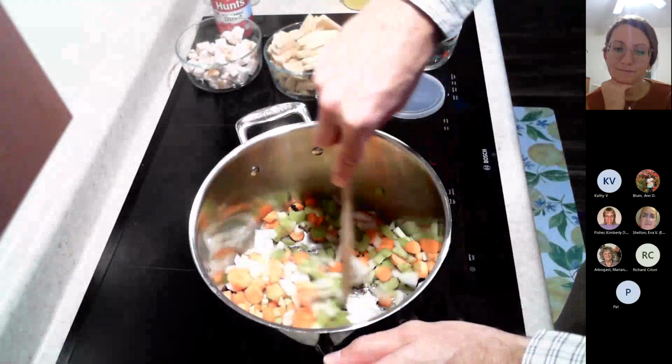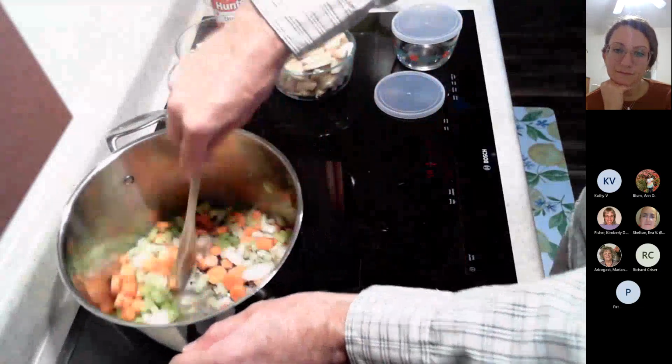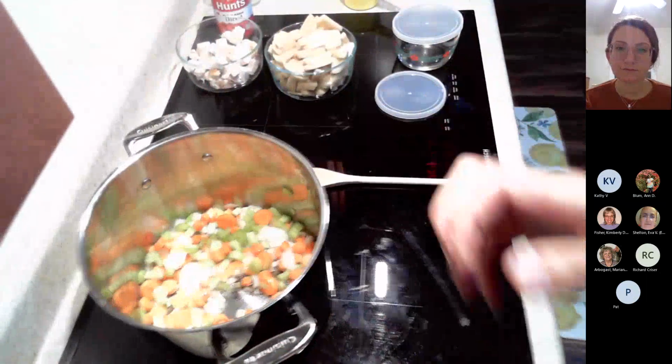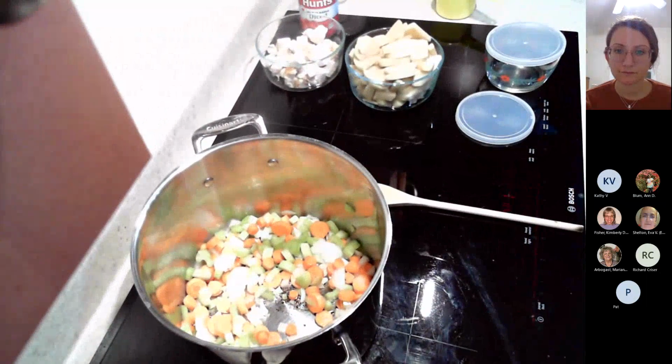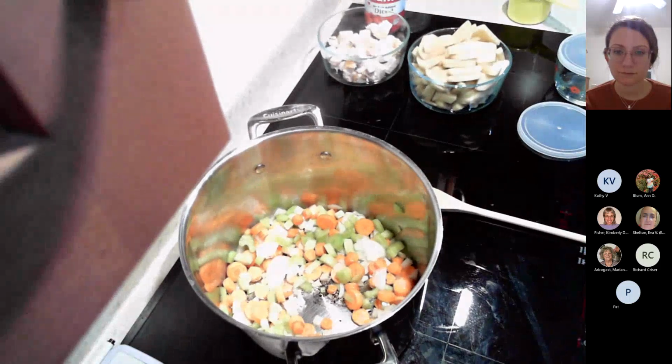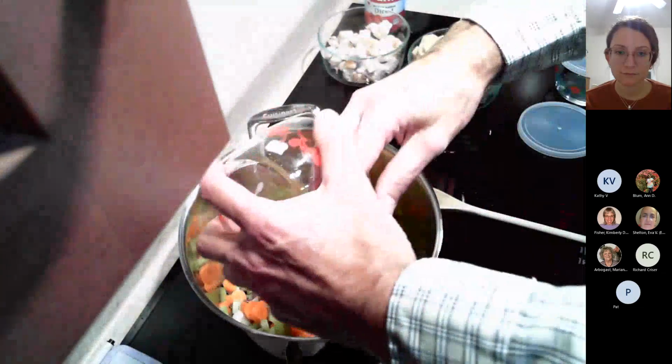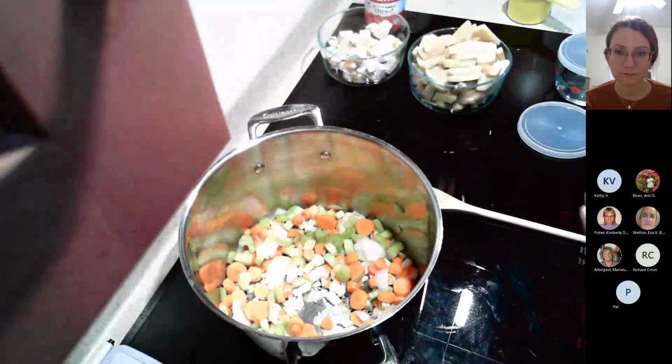There's a little char down there where the garlic was burning a little bit. But other than that, it should be okay. So I'm gonna try to angle this so you can kind of see what's going on. It's always kind of tasty when you have the carrot, onion, and the celery.